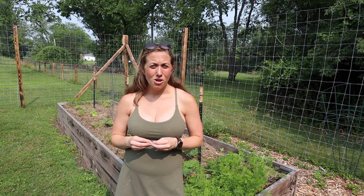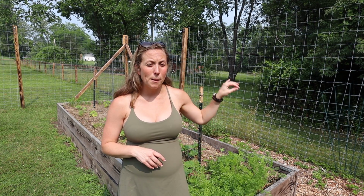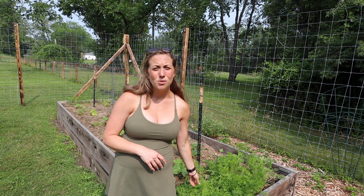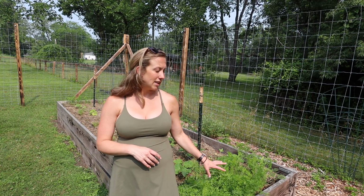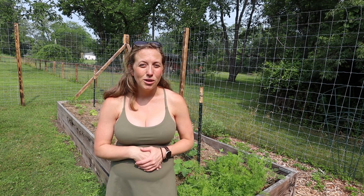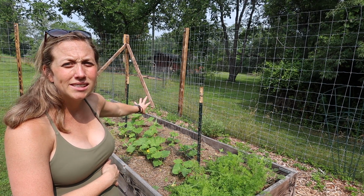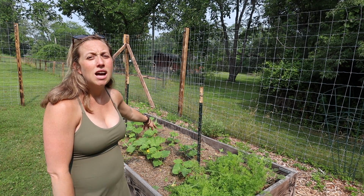Our final bed over here is our cucumber and carrot bed. So again, we have carrots along the side here. This one we haven't actually cleaned up that much, these carrots. So they're a little bit overgrown in this section. We didn't actually pull those out as much. And then we have our pickling cucumbers and our muncher cucumbers.